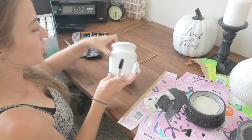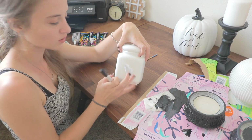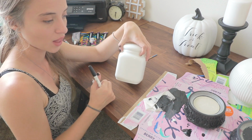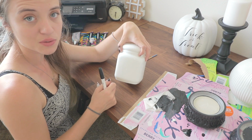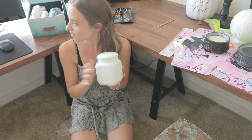Super easy. There are so many different little jars. I just like this one because it was this milk glass, so it went with the white and black. But yeah, this one's going to be a really simple one. I'm unintentionally kind of going for this witch theme, I guess. I don't know, I got my crystal balls, I got my spell book. This is going to be part of her potion.